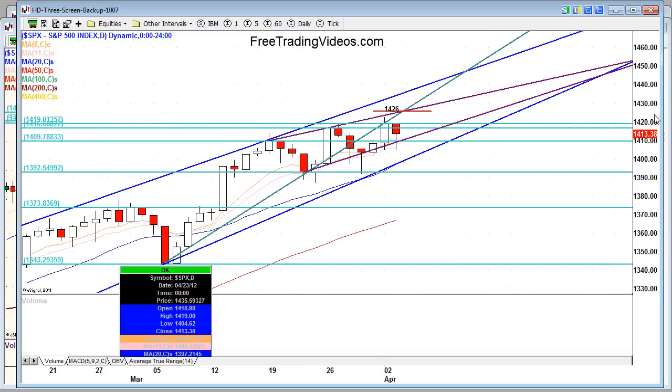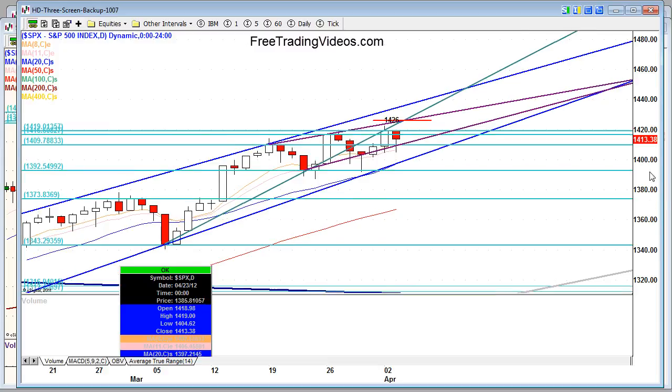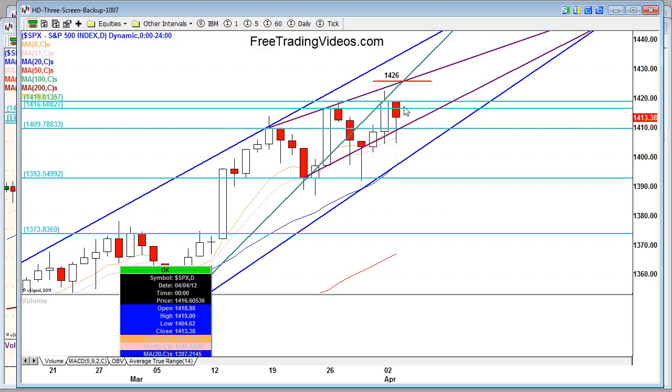Now let's take a look at this green line. Support, support, resistance. We hit resistance, and today we're dropping. Now, if the markets do decide to shoot back up, an area of major resistance will be 1426. That's why I have it noted here, because it has this purple line coming higher, this line coming up, and they intersect right there, which is the 1426 area. So if we do pop up there, we'll be looking at that as a major area of resistance.